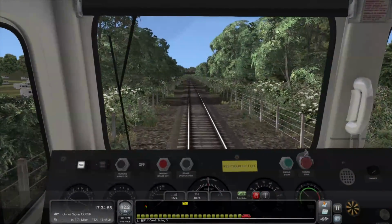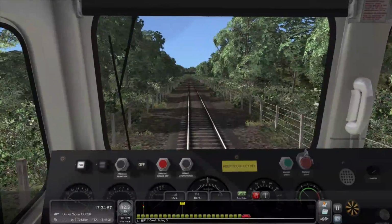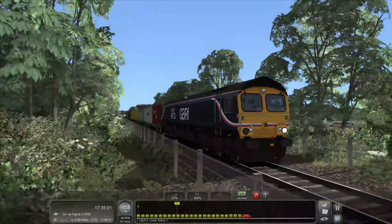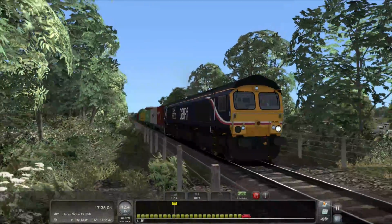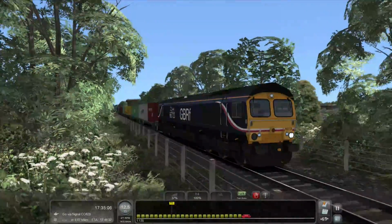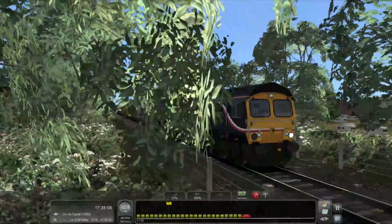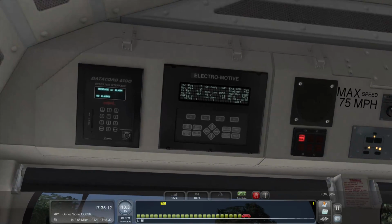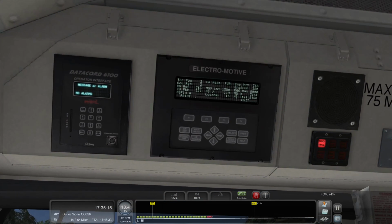Oh, I forgot to do a little external shot of the horn. That sounds pretty good to me. Let's look at the power mode. So that shows you pretty much good stuff.